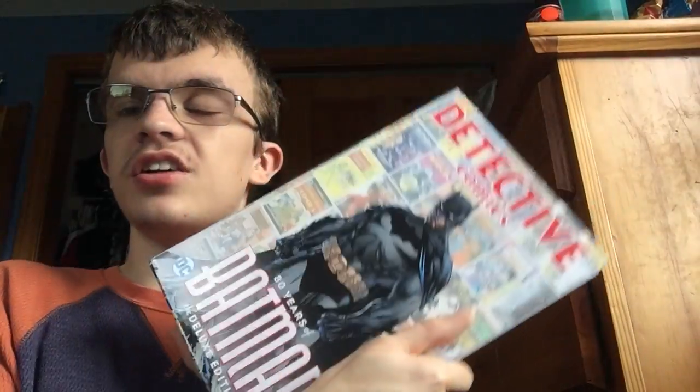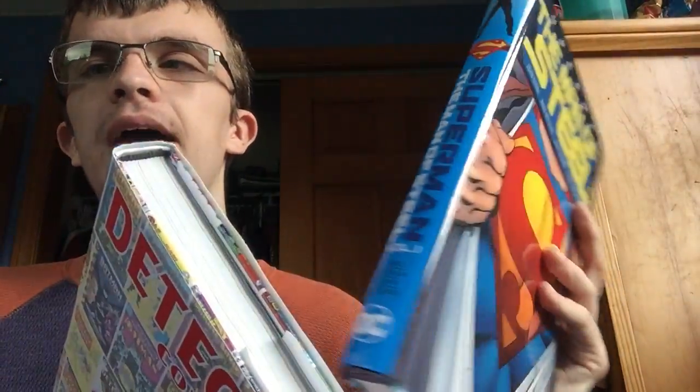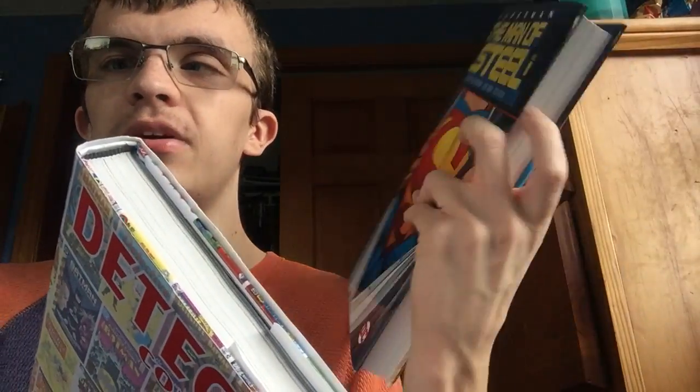Yeah, it just makes no sense to me. This is an oversized hardcover for $30. Is this the same amount of pages? I don't know. Even this is kind of overpriced technically. This isn't though. I'm not as mad anymore about this book because it's a pretty thick book for $30. This is oversized and it's $30, around the same amount of pages. Sometimes DC doesn't make sense with their pricing.